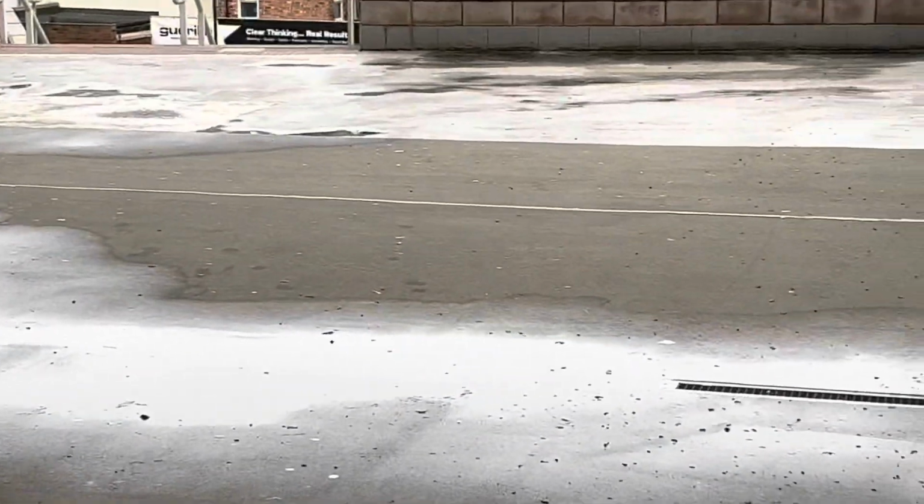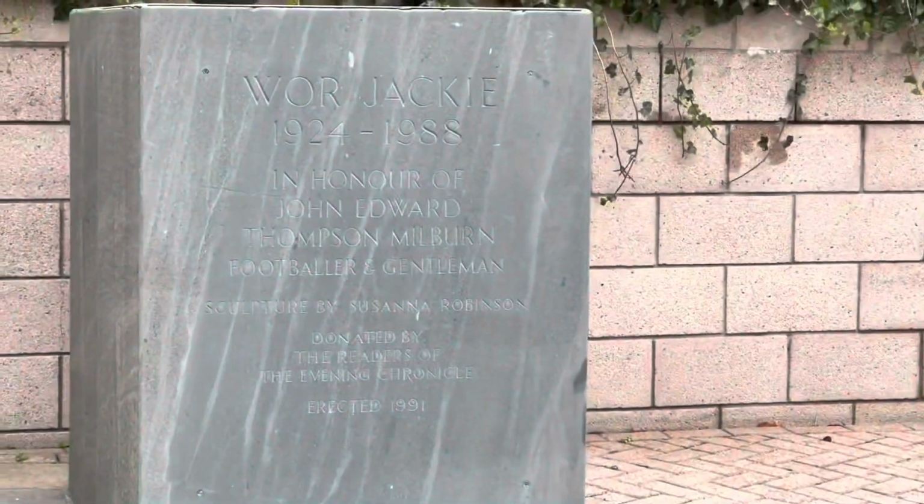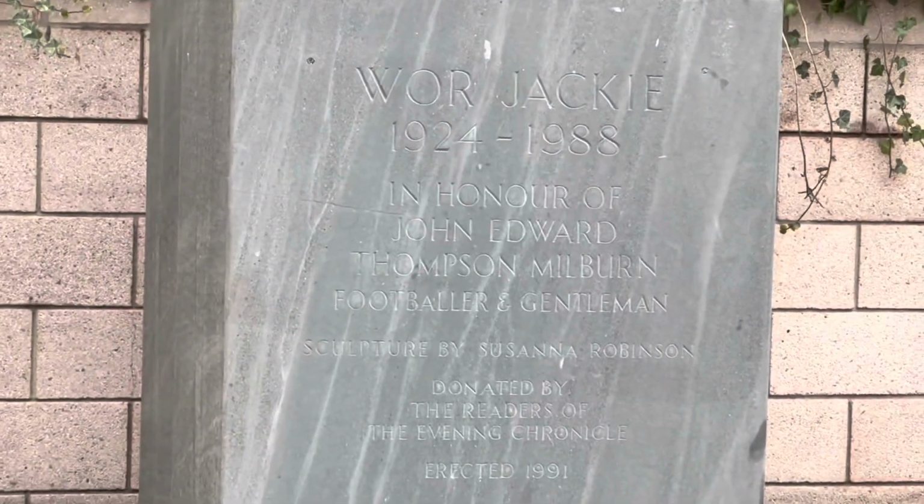So let's go downstairs because there's just one or two things that I'm going to show you down there. Over here is the statue of Jackie Milburn.